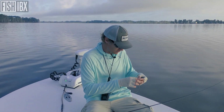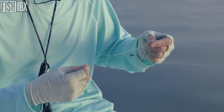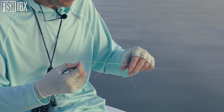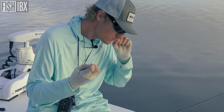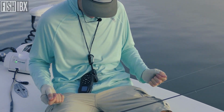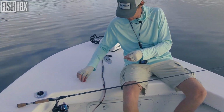So what I'm doing here is a double uni to uni. I doubled my braid over to give me a little bit more strength. And I'm gonna wet it and pull this down. Cinch those together. I mean, that feels strong.